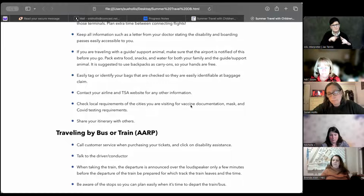And they also can provide information on, do they have any kind of listening devices? Do they have anything in Braille? Do they have tactile experiences, that sort of thing. So those can be helpful.